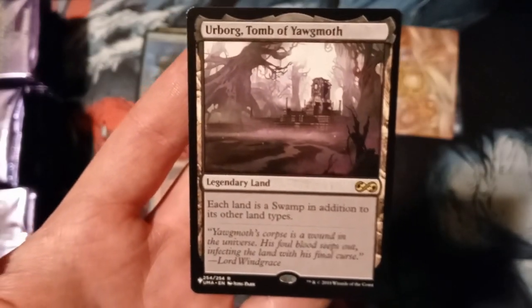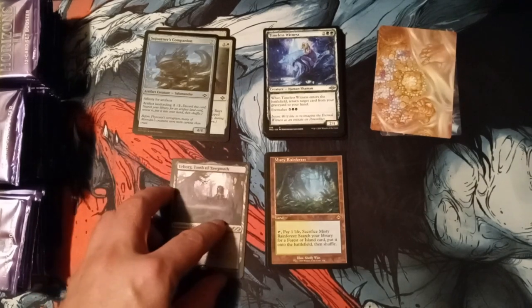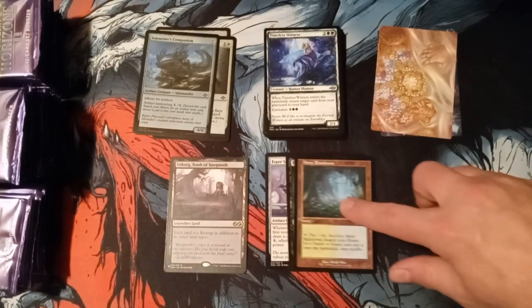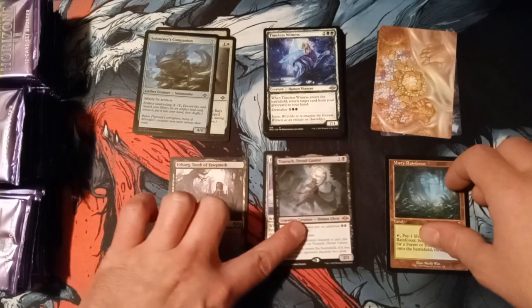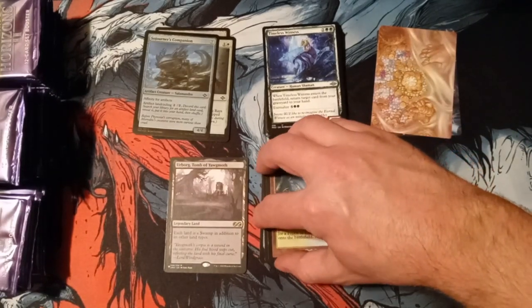Urborg, Tomb of Yawgmoth for the set card. Look at that. That's a spicy pull. So, what did we get in that one pack? Misty Rainforest, Mythic Dread Cantor, and Urborg, Tomb of Yawgmoth, all in one pack. All right, yeah. Pack it up. It's time to go home. We're done, man. That was incredible.